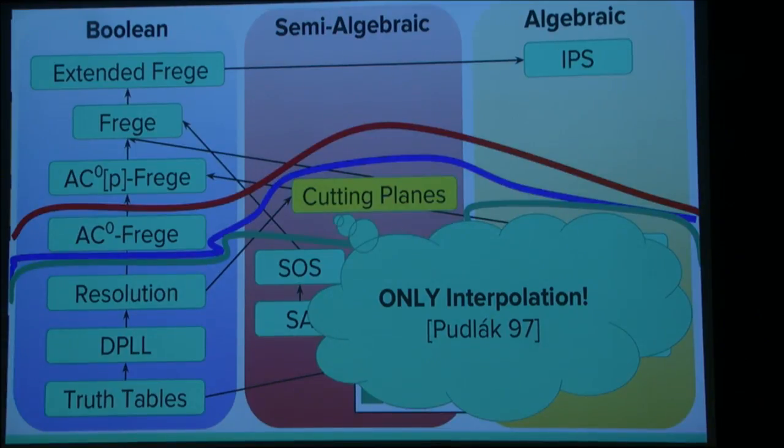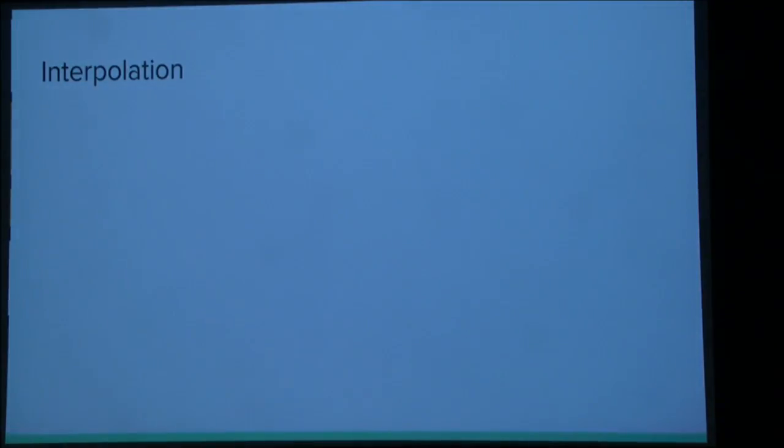Now this would be fine if interpolation was fully general. If I could start with any formula and use interpolation to just reduce it to a circuit lower bound, and I know that would be like an equivalence there. But this turns out to not be true. So let me talk about interpolation in a little bit more depth.